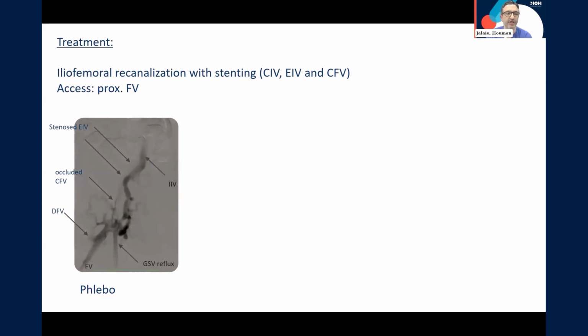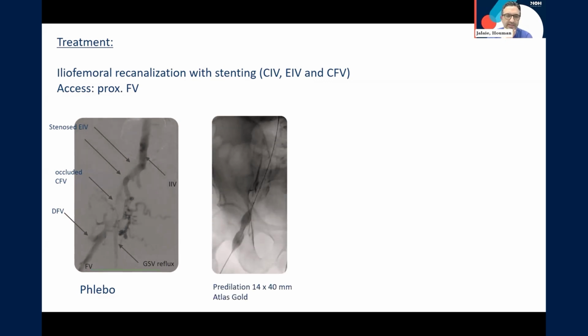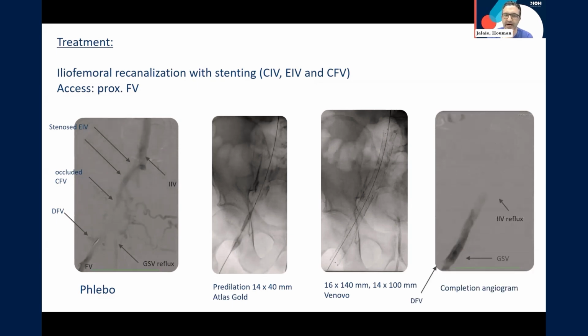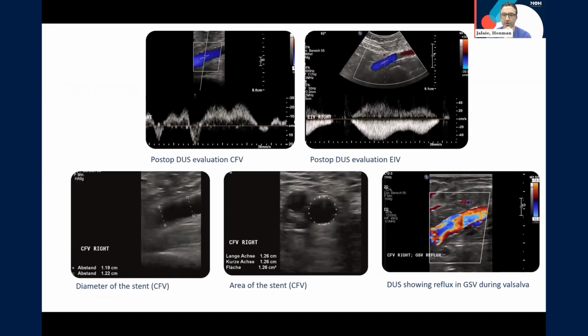You see the collaterals. Very important, Nikos and Giovanni and all participants, have a look on the GSV reflux. Look, that is very important here. A clear GSV reflux. And then we go for recanalization, predilation, and stenting, and have a look on the GSV reflux now. Nearly gone in comparison to before recanalization. So that was the patient's post-op duplex before discharge. We measured diameter, area, and everything is detected.